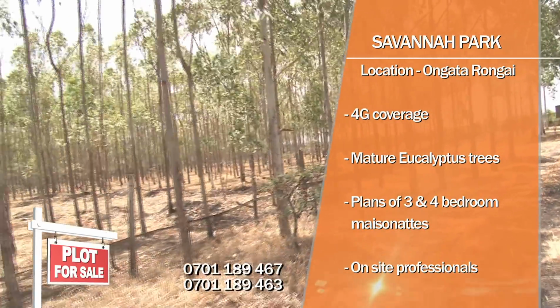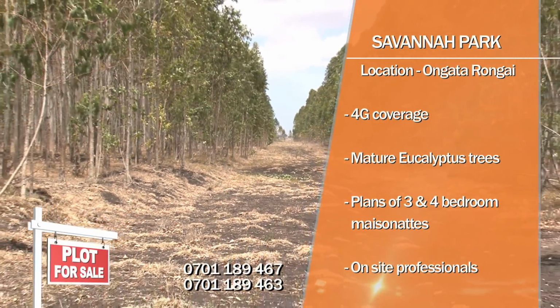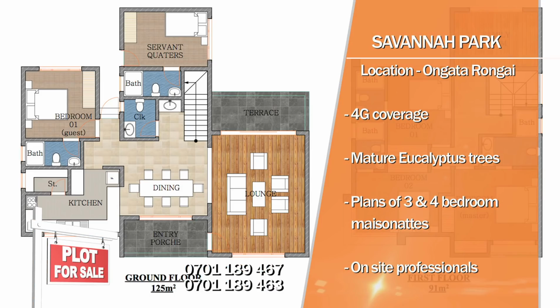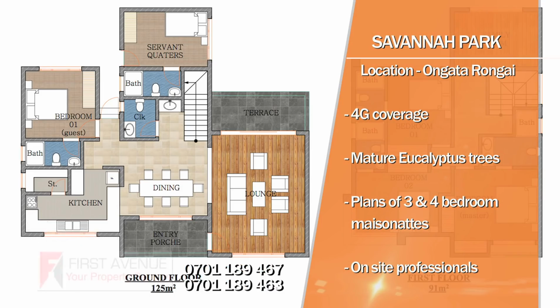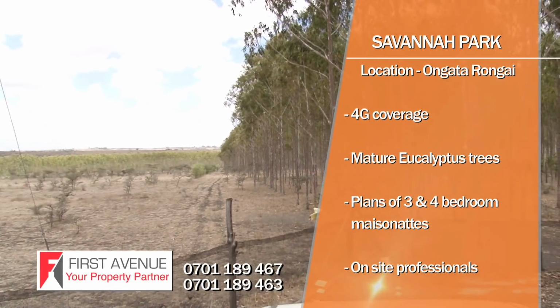The developer of Savannah Park had planted eucalyptus trees which have now matured. The site and service land scheme also has a plan of 3 and 4 bedroom maisonettes with a team of professionals to help jumpstart your home ownership journey. This comes at a separate fee.